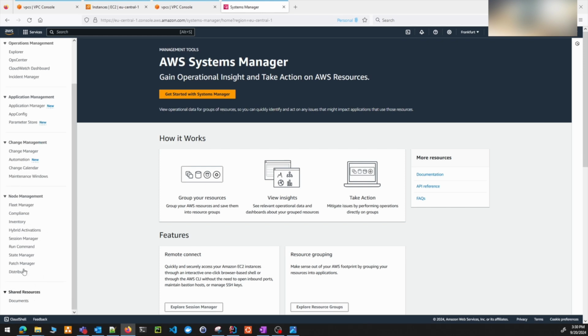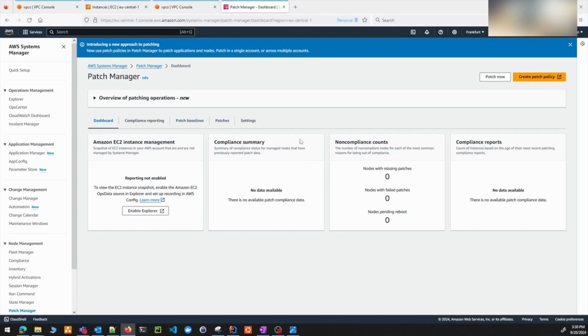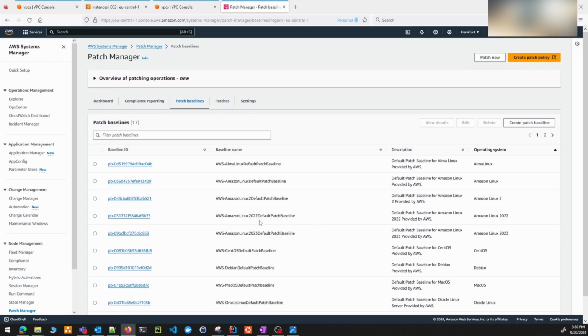So if you come to Systems Manager, there is a Patch Manager section which guides you through how to patch your instances. And you can create a patch policy. If you have an organizational requirement that your instances must be patched to a custom patch baseline, you can create it here. Under the patch baseline, you can create a custom patch baseline and associate it with your instance. This depends from organization to organization, but for this demo, to keep it very simple, I will just use this run patch baseline, which is from AWS, and this will have all the required or mandatory patches that need to be applied to the instances.